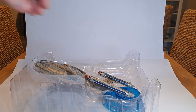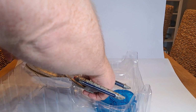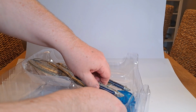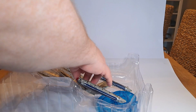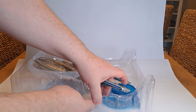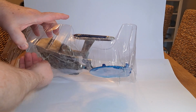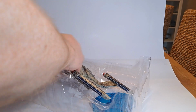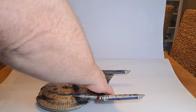Right, so let's get her out and have a look. Now, someone's definitely had this out before, because I'm saying that because one of the wires around the nacelles has been moved, I think. And that's a very, very half-hearted attempt to replace the tie around it. So let's have a look.